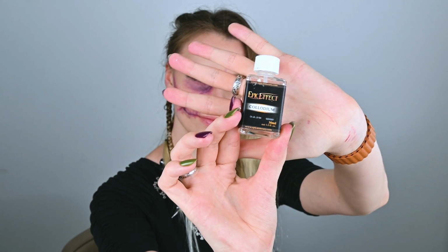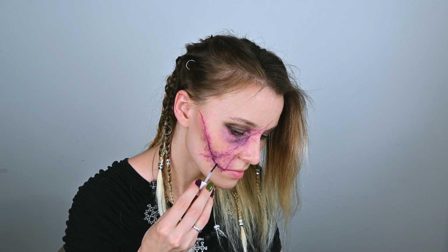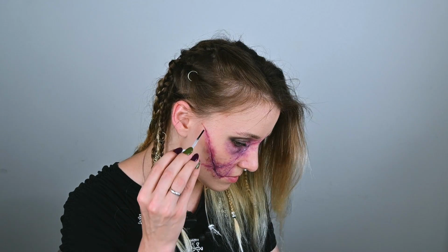Okay, at this stage it already looks pretty creepy and scary, but I still want to add some more fake blood here. And before I try this, there is also collodion that I want to use and see if it gives me some more 3D effect. I feel like there is a bit too much purple shade on my wound, so I'll definitely add some fake blood. And first I'm gonna use coagulated blood.